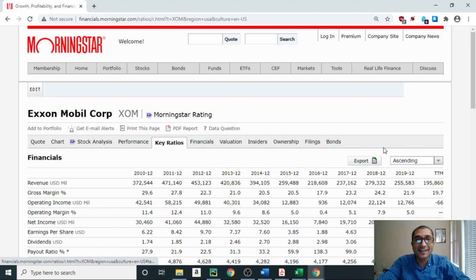Last week we reviewed Exxon Mobil's 10K annual report. We looked at the business model, the risk factors, as well as the contingent liabilities associated with investing in that company. Today we will be reviewing Exxon's key ratios, look at the fundamentals, and focus on the discounted free cash flow DCF analysis to figure out the intrinsic value of the company. We will also be doing an expected rate of return calculation to figure out if we were to invest in Exxon at the current valuations, what kind of return can we expect on that investment. So let's dive in and look at Exxon Mobil.